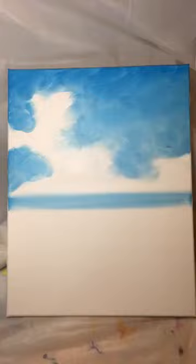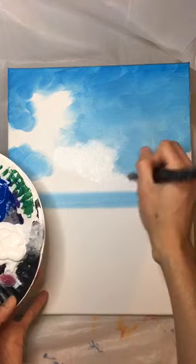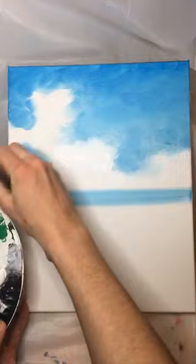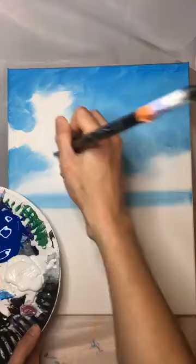I might need some more white paint. So I'm just going to get up into those blue edges and soften up those edges. Then we actually get a mixture between the blue and white, and that's really fun. Again, you might need to start with a little bit of paint before you go in and add thicker amounts of paint, just to get a feel for how the paint is reacting.